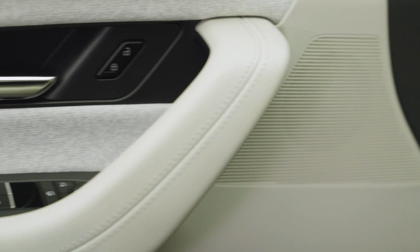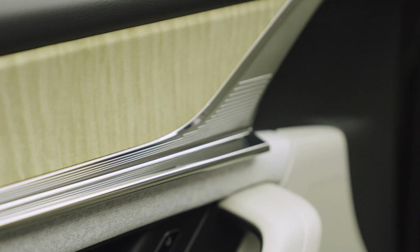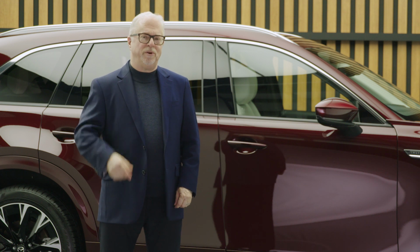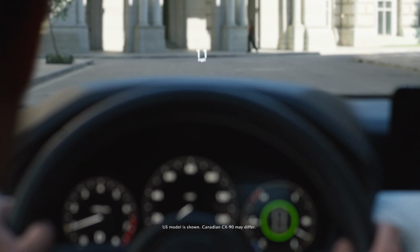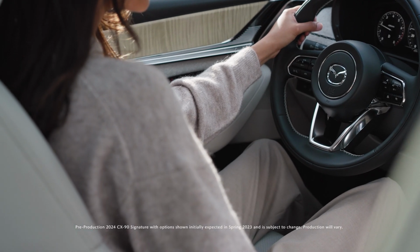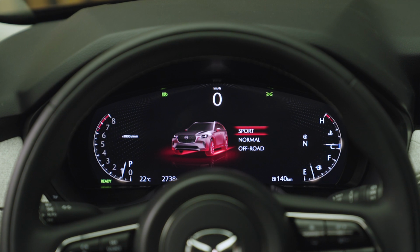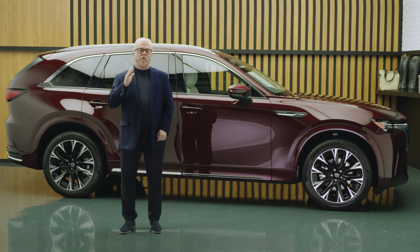Extraordinary effort has also gone into creating a refined interior with premium materials, which include available woven fabrics, artisanal wood trim, and Napa leather. The materials and forms in the interior of the CX-90 contribute to an upscale environment that's extraordinarily quiet and comfortable. The interior has also been created to be functional and intuitive to use. The available heads-up display is considerably larger than any other vehicle we build. It makes it easier for the driver to monitor a wide range of information without having to take their eyes off the road. And the digital instrumentation provides information in a clear and easy-to-read fashion, while the seats are designed to enhance the driver's sense of control and provide all-day comfort, which I personally appreciate.